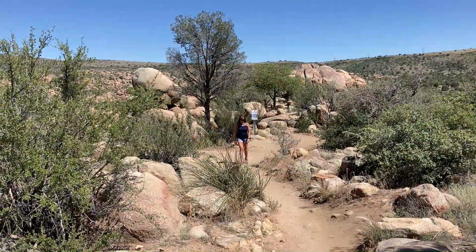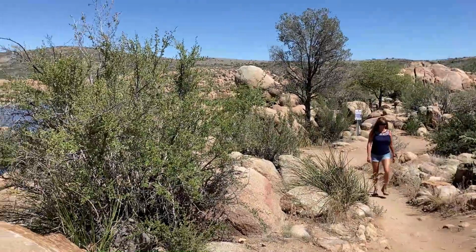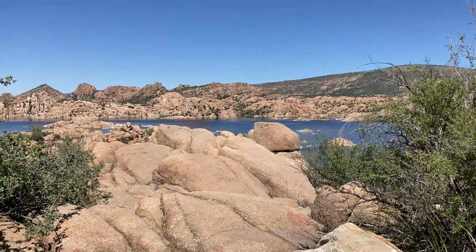Probably the best hike is a loop trail that runs around the entire lake. It's a combination of trails with a distance of about 5 miles. You get a mix of flat trails on the east side, as well as some bouldering, hiking, and some beautiful views.